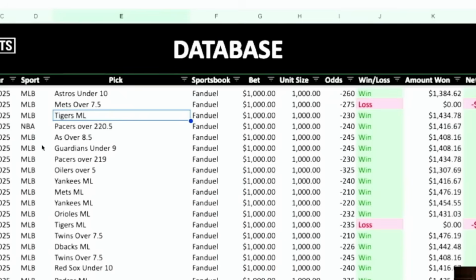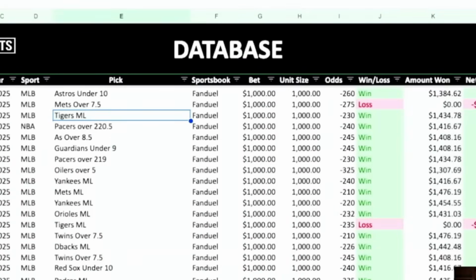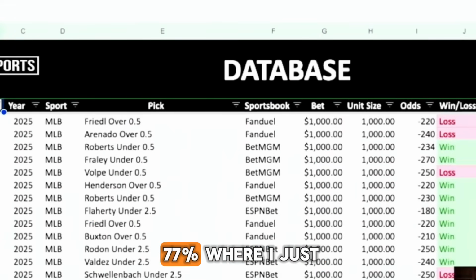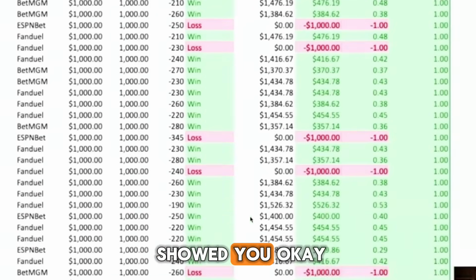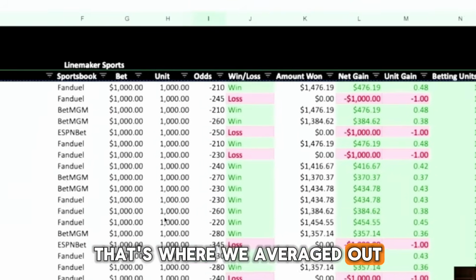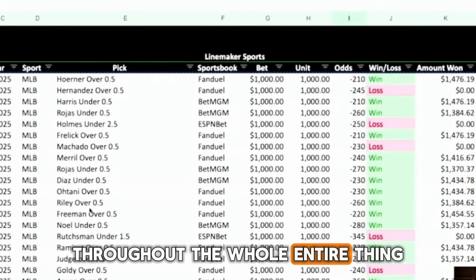Now, if you add all these together throughout the month, like I said, on average I was able to hit 86% here, 72% here, and then 77% where I just showed you. For an average of around 77%. That's where we averaged out. But we made almost 15.5 units together, all throughout the whole thing.